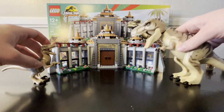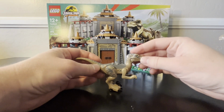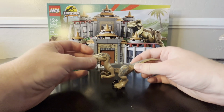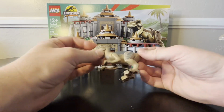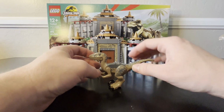I'm going to talk about that guy last, but this is the same Raptor we got in the Muldoon set, so if you get the second one, it's pretty nice. If we had a third one, you could create the full pack, but I guess we could just use that weird dark brown one if you really wanted to. I don't want to, but I'll probably just have to buy one of these separately so I can get all three of the Raptors that were in the original movie, since they were all identical in appearance.